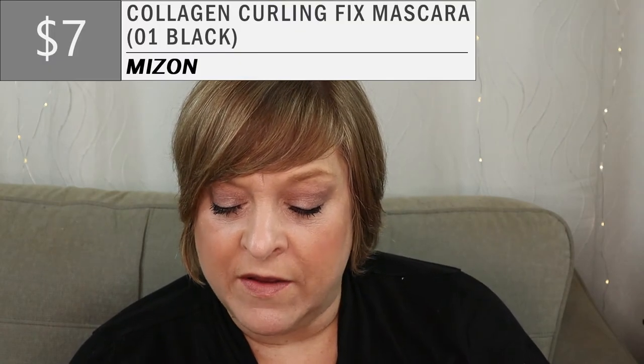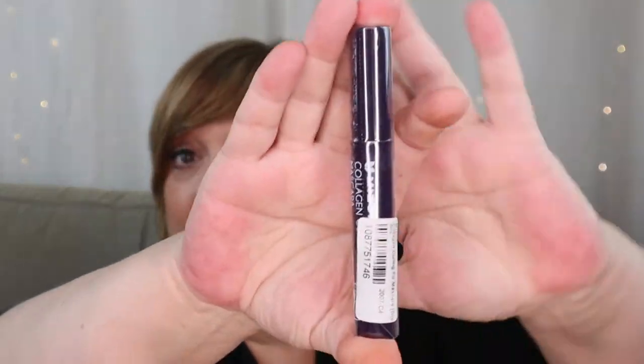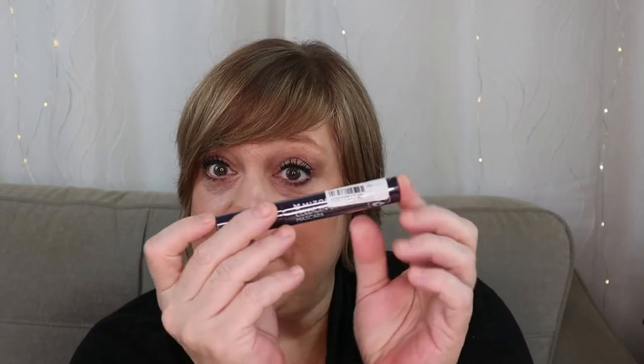This is a mascara. I see the word collagen. Collagen Curling Fix Mascara, 6 milliliters. Who's the brand? Oh, Mizon, M-I-Z-O-N. If this isn't waterproof, I will set this aside for a future giveaway. I only wear waterproof mascara. But that is lovely. I like how this advent calendar, A, has full-size products, but B, it seems to be skincare and makeup.